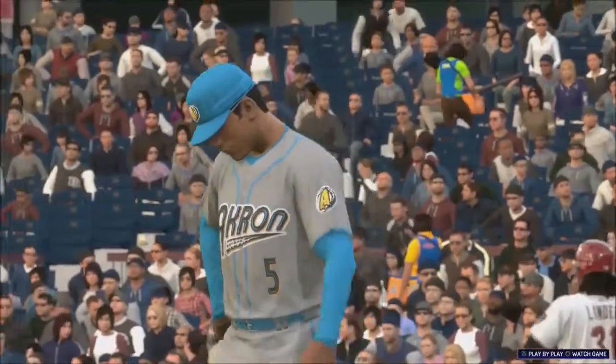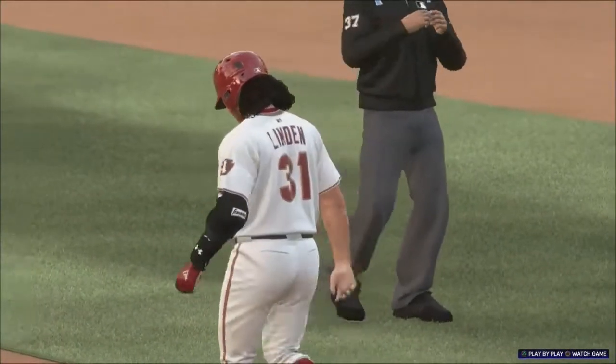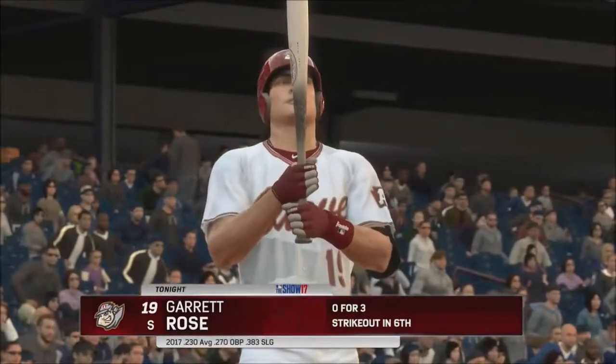Well, he's a youngster. You can see he's a little nervous out there. Some people call it butterflies, but to him it probably feels like animals are flying around in his gut. It's going to be interesting to see if he can settle down here.